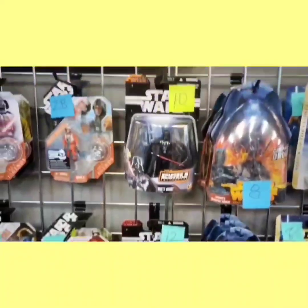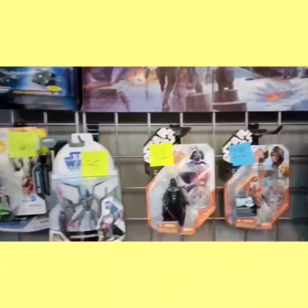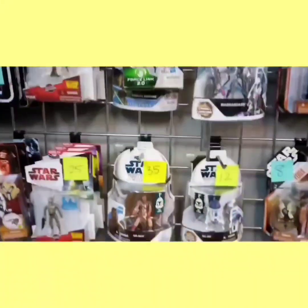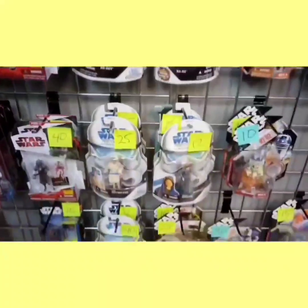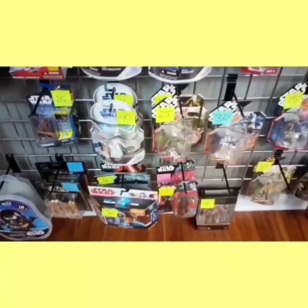It's dippity dope! Sorry if you see the same thing, you know. I'm just trying to make sure I'm covering everything here. I'd like to get some of those legacy figures just for the Build-A-Droid parts, man, for customs. Great piece. Love that 30th anniversary stuff, too.